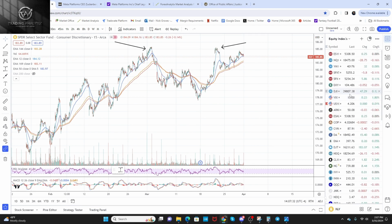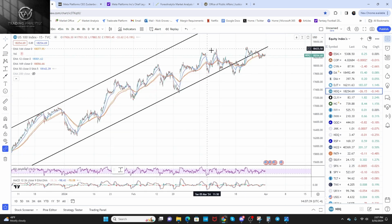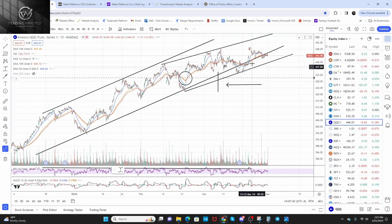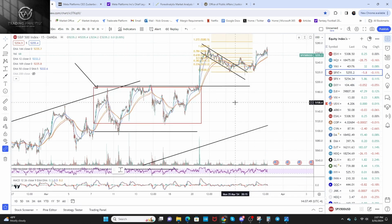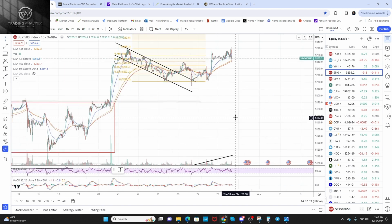NASDAQ, where are we on my NASDAQ chart? One second here. There we are. It's also putting in some form of a double top. And I think the triple Qs are pretty darn close as well. So if the S&P decides to follow the tech market, which tech led us up here, tech's likely to lead us down, you could see that hold.